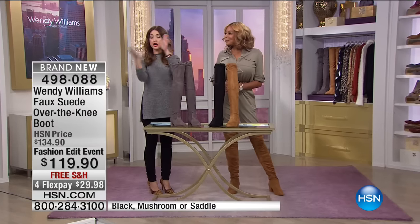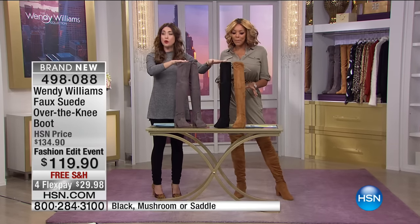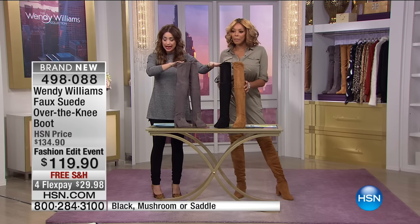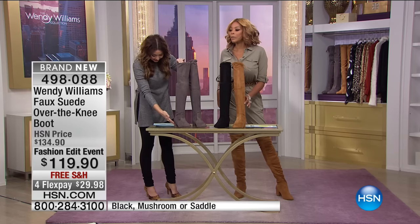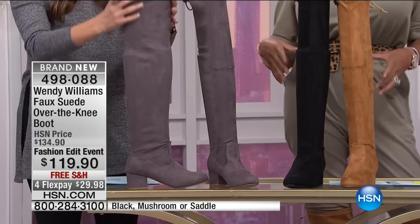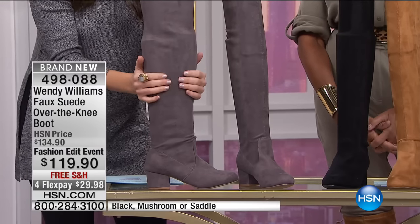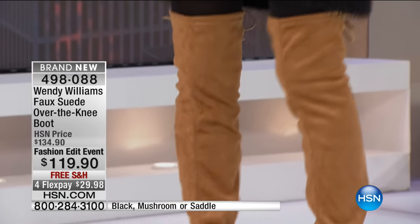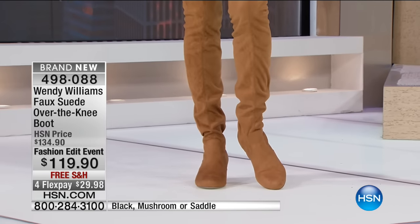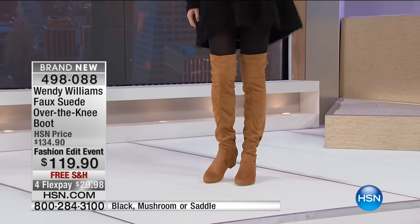Here are your three colors, final quantity. Here's the gray in front of me, which we're calling your mushroom. We do still have the black available. Your final option is your saddle, last call on the black. You have a heel height on this of 2 inches. You've got 23 and a half inches of that incredibly soft suede-like fabrication that goes above the knee. But unlike stiff, uncomfortable above the knee boots, you can adjust this. You can wear it almost like a sock, really.